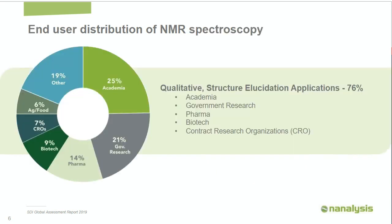So the problem here is really that we have a mixture of underserved users, as I mentioned a few slides ago, typically caused by accessibility issues, but we also have underserved markets, again such as industrial QA/QC. As it currently stands, you can see from this end user distribution of NMR spectroscopy that the majority of NMR use continues to be reserved for research and exploratory purposes. Namely, roughly 76% or so of end users continue to use NMR for qualitative or structural elucidation purposes. This doesn't leave a lot of room for industrial quality control.